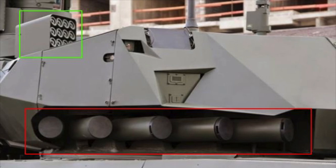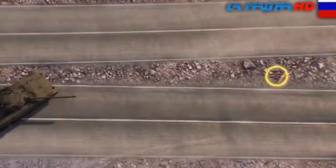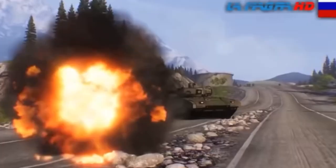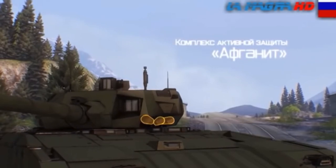Now, last but not least, soft and hard kill protection systems. The T-14 has projectiles on standby to counter and destroy any anti-tank guided missile or tank shell that is shot at it. This system, according to sources, is most likely still being fitted to be as perfect as possible. So it definitely would not be 100% effective, and like all things, can fail in combat.